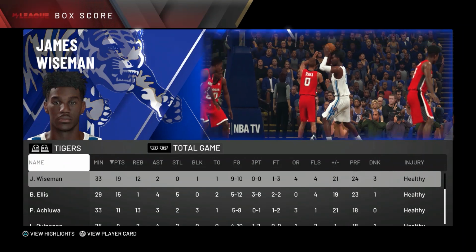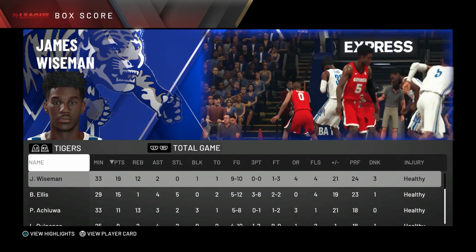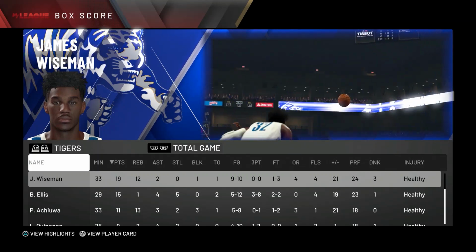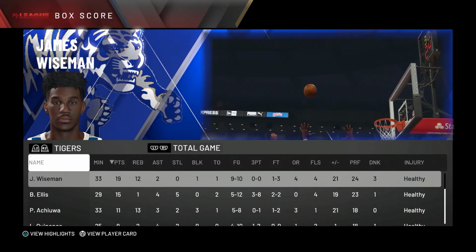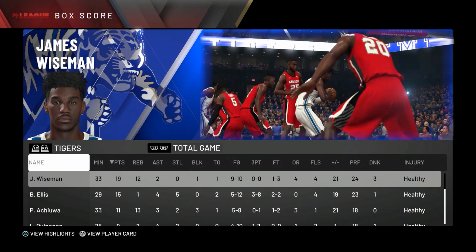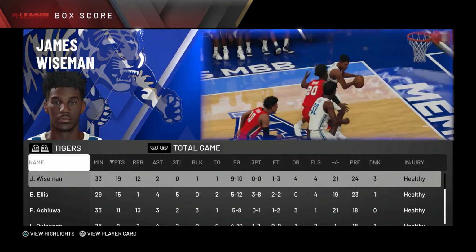Memphis, James Wiseman, he had 19 points, 12 rebounds. He only missed 1 shot and went 9 for 10 from the floor. 1 for 3 from free throw land. I mean, I'd like to see that be a little better, but maybe with more free throw attempts, he would knock down more shots. Memphis has another player I'll kind of touch on, Precious Achiuwa.